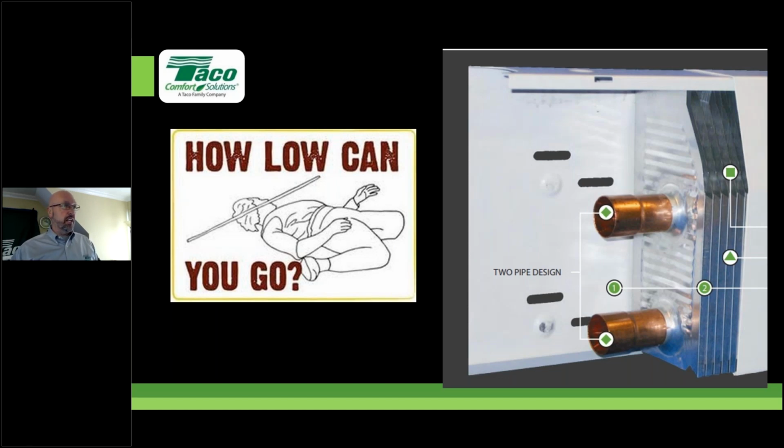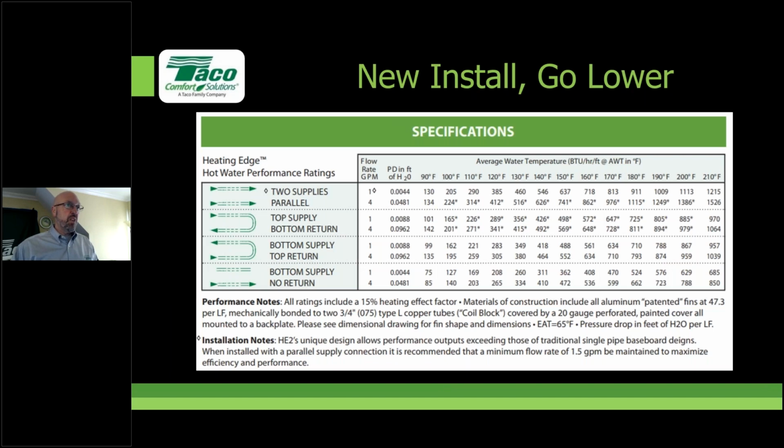So this one here is called Heating Edge. And here you take a look at their average. Now they're showing you average water temperature in BTUs, and they still give you the 1 gallon a minute, 4 gallons a minute, making sure you know what you've got. And if we take a look at that 120 degree column, actually I'm sorry, I put that on the wrong box, just like we've done before. So if you take a look, you see those BTU outputs on the bottom, very close at around 208 BTUs per linear foot.